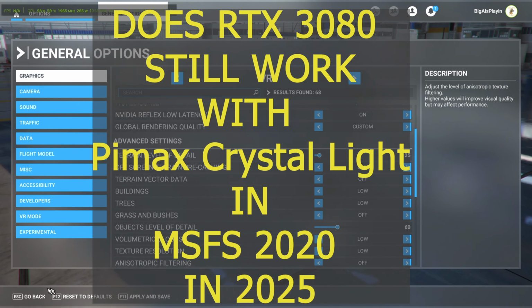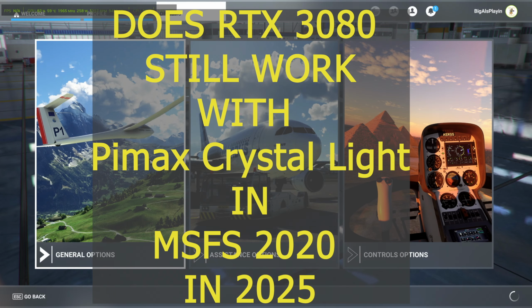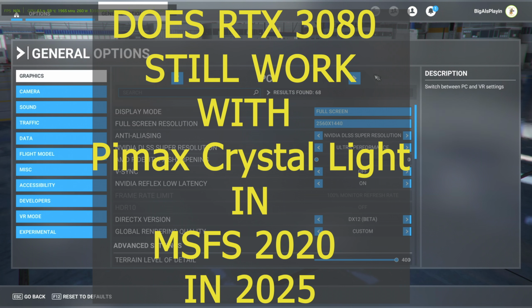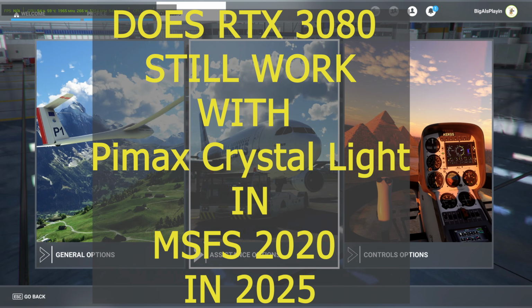Oops, I don't want to save it, discard. Back in again, making sure that we haven't changed anything. Okay, so we set it to low end, and on the Pimax, I set it to medium settings. Want to see how you do that? It's in the 2024 video as well, so I'm not going to go through it.